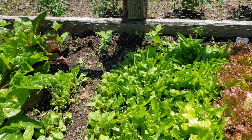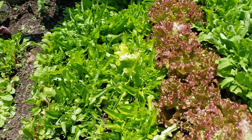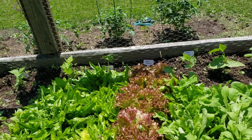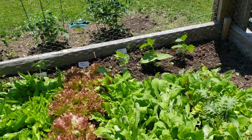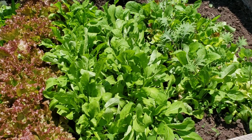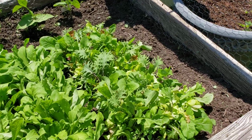And then we have a plethora of lettuces. Gonna have some good salads this year. And towards the back are green beans. And then this is arugula, which is doing fabulous. And then I have a mixed lettuce here.